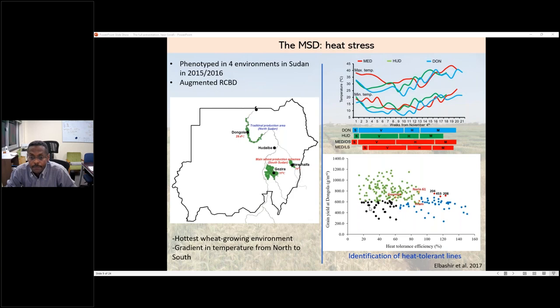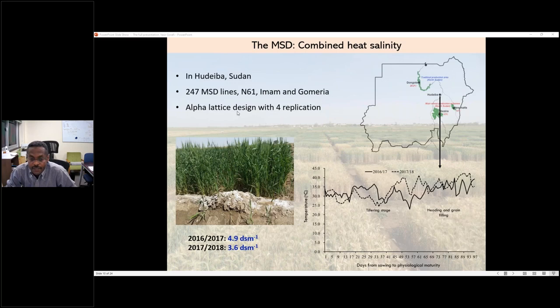And in the second study, we also evaluated this population under combined heat and salinity. In Hudaybah, in Sudan, there is heat stress, as I said. The minimum average temperature is about 30 to 31 during the growing season. But some areas of Hudaybah are affected by salt. So we evaluated this population under combined heat and salinity stress for two seasons, 16-17 and 17-18. And we used 247 MSD lines, Norin 61, Imam, and Gumria.